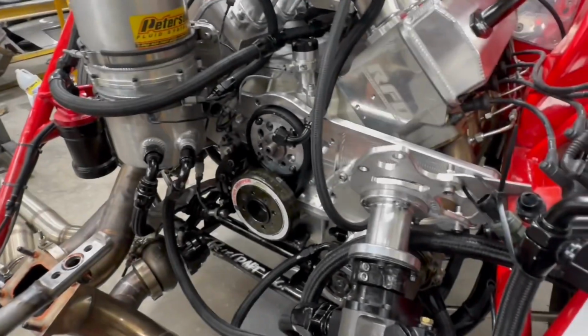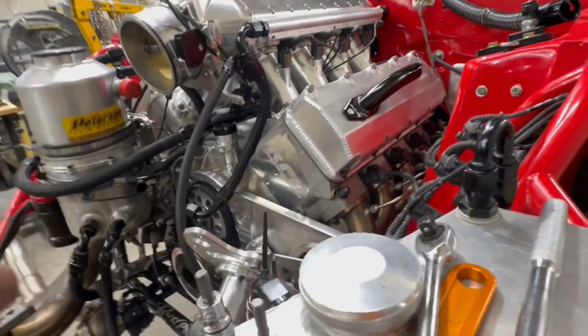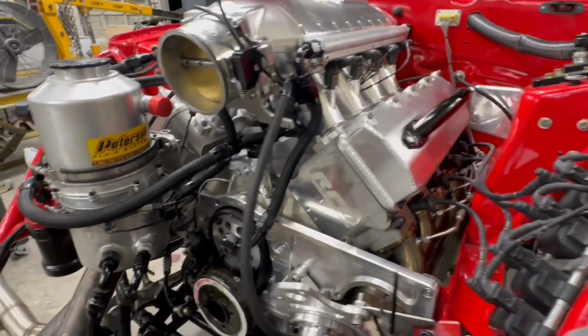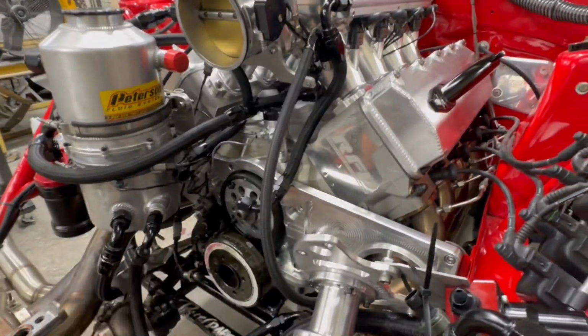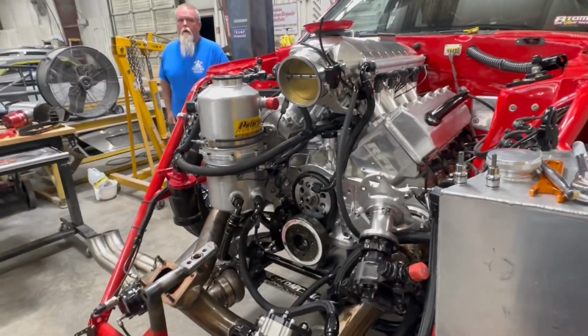I think what we need to do right now is we probably need to go ahead and take the valve covers off of it and get all the rocker arms loosened up and taken off of it, so that we don't have to worry about any valves being hung open if we spin this thing over to try to check the crankshaft. So that's probably what we're going to do right now. And then we'll go ahead and pull this harmonic balancer off.